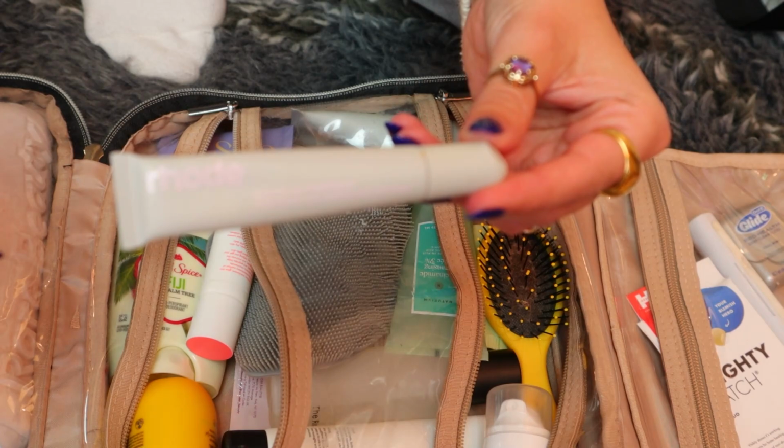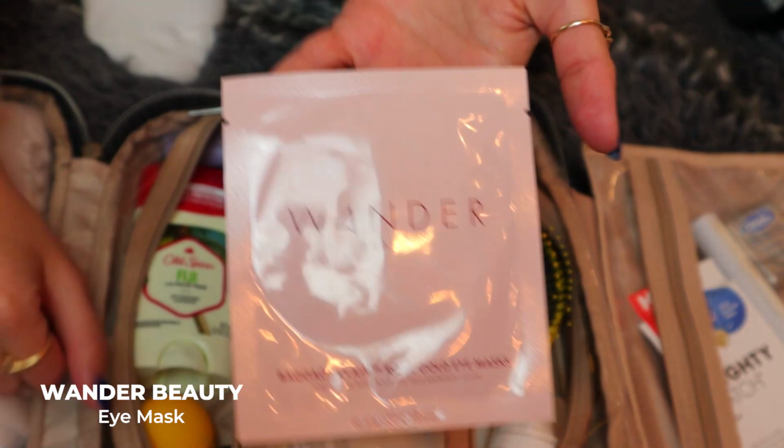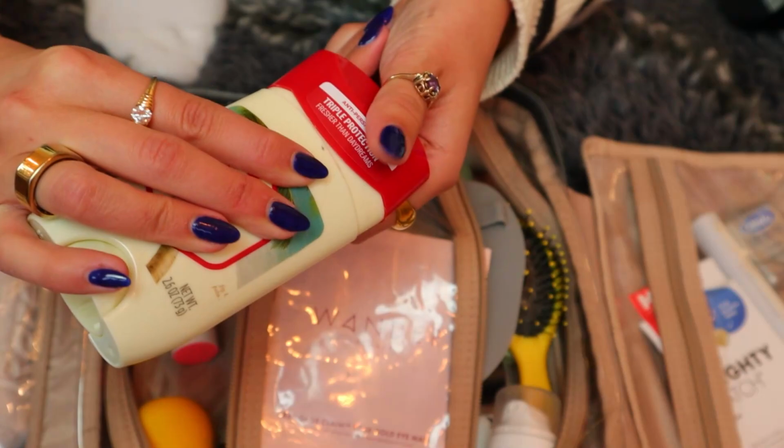Sorry if the things are off with the focus. I'm doing my best. And then I also keep a Wander Beauty eye mask in my bag because this is amazing for depuffing and just giving your under eyes a bit of hydration. So I like to keep one or two of those in there along with my full size deodorant because, you know, I'm stinky. And if I'm going on a trip, it's going to need to be the full size. So she's just gonna have to stay.